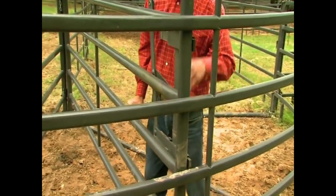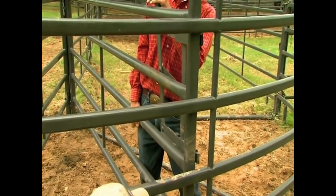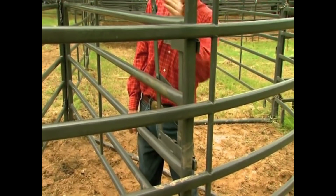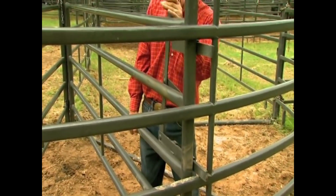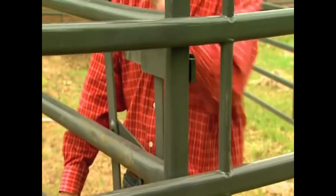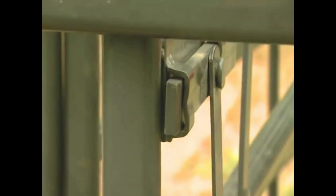If in fact this was level and it was picked up and that one got blocked, both of them work independently. If that one gets blocked, this one will latch. If this one's blocked, this one will latch. It's an important safety feature. I'm not aware of anywhere else you can get it.